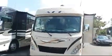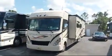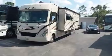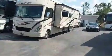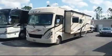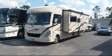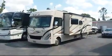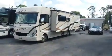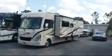What is that dome thing up on the top? That's your antenna for your television. As far as TV, you get DirecTV or Dish. Yeah, that's the dome for it. Fantastic. All right, folks, there you have it. We'll see what happens. All right, thanks a lot.